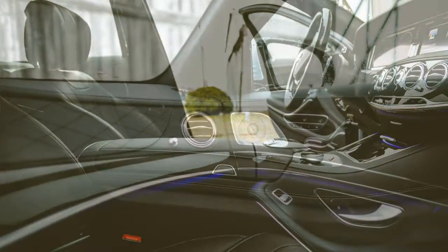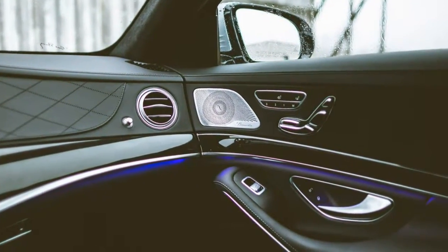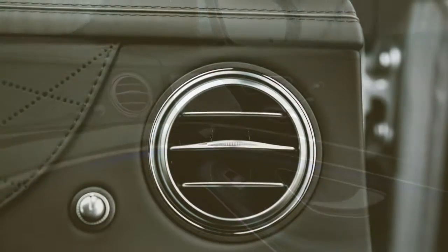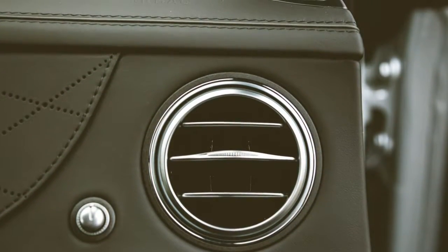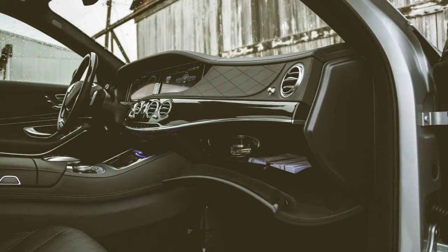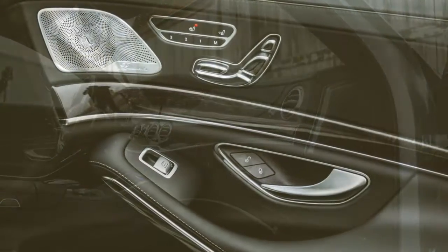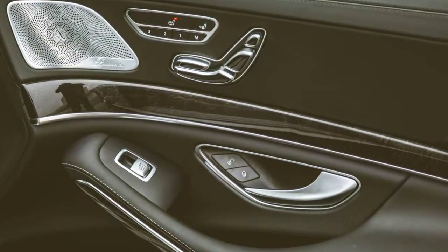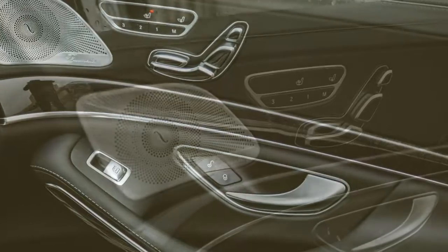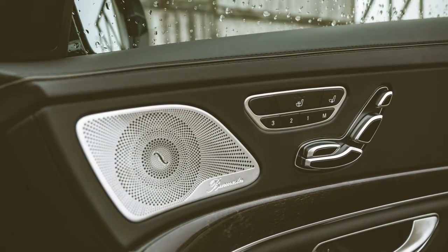The 12-cylinder S600 notwithstanding, this class is relatively efficient for something weighing in excess of 5,000 pounds. The plug-in hybrid tops the range with a 26 miles per gallon combined rating from the EPA, while the rear-wheel-drive V8-powered S550 carries a 21 miles per gallon combined estimate. All-wheel drive drops that figure to 20 miles per gallon.